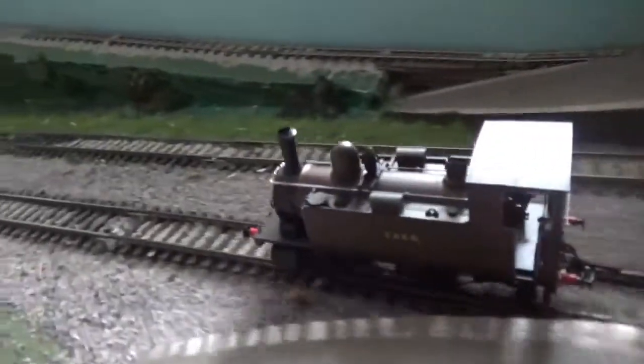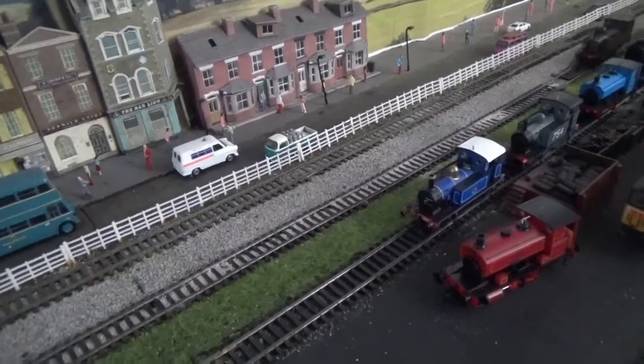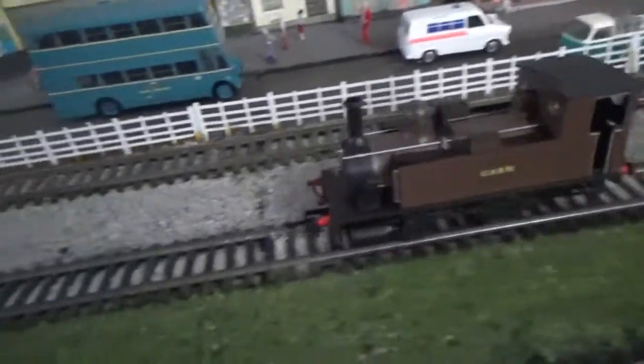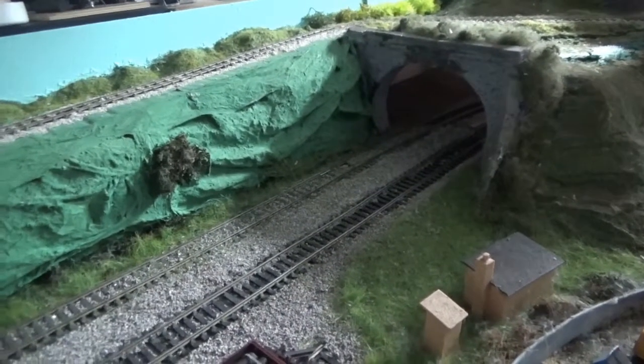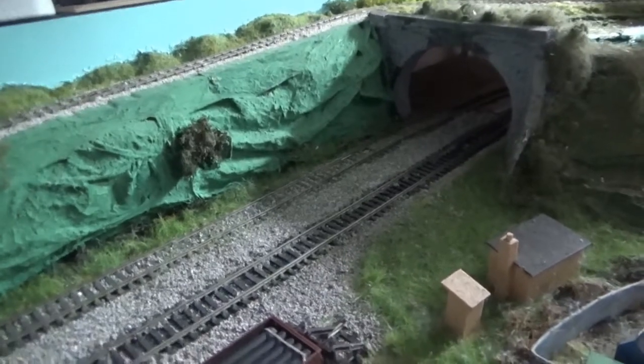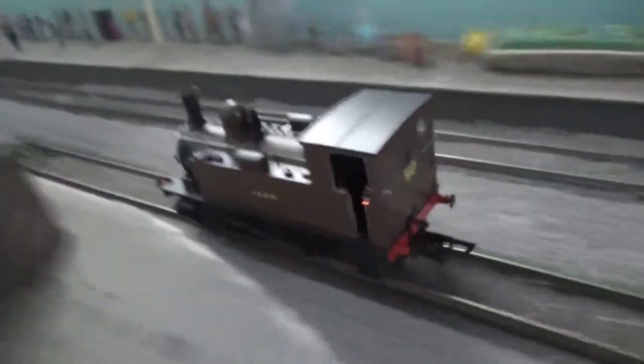But look at that, that model has a firebox glow. We'll get a bit of close-up of it. At least try to. Look at that. That is a really nice touch. We'll get another close-up shot of it. I mean, that firebox glow is seriously impressive. We'll just look at that.